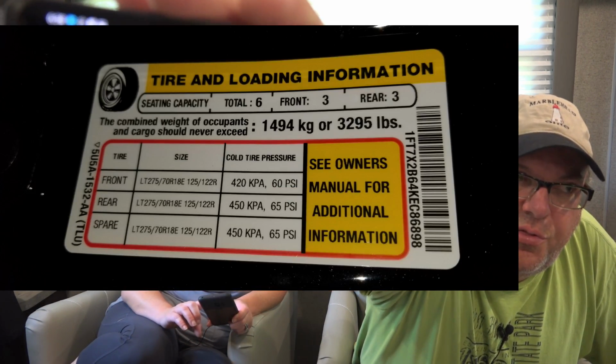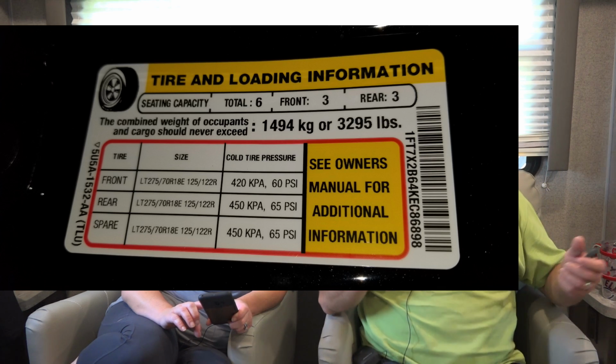It's 3,295, so 3,300 pounds. Now, that's not including passengers. That's not including the cap that I have on the truck now. Yeah, because somebody made a comment about that. That's not including the fuel that's in the gas tank. I mean, there's a lot of things that, whatever we put in the back, that all takes away from that 3,300 pounds.